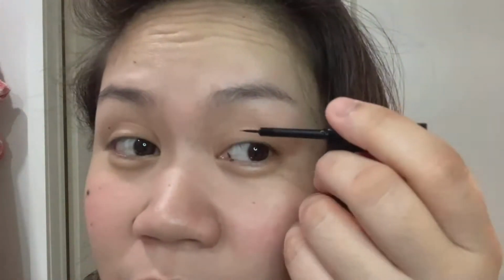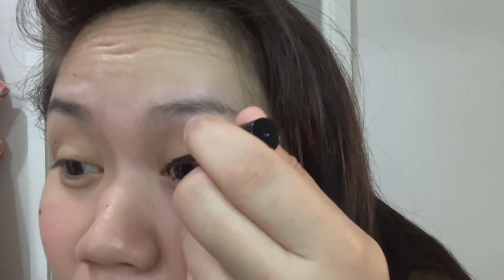You just have to apply the eyeliner so that it will stick to the eyelids. So it says in the instructions that I have to shake it. So let's shake it. I have this little mirror beside me. I'm just going to use it to make it easier. I think enough na naman din yung pag-shake ko. So we are going to apply it now. Okay. We'll apply it now.